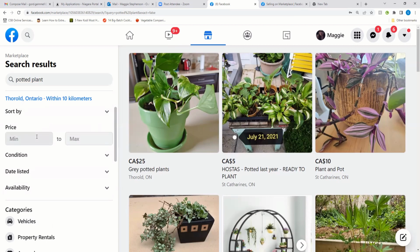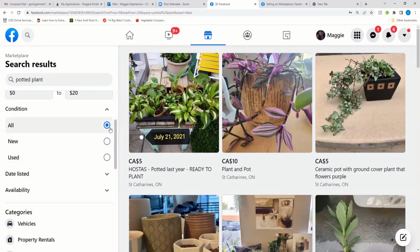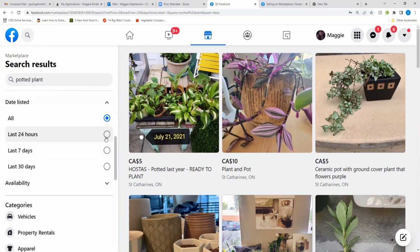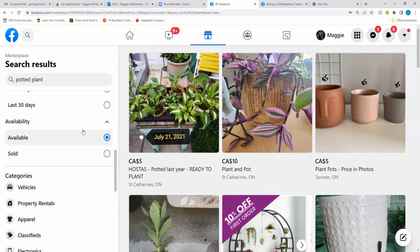You can also set your minimum price range. So for example, I'm looking for something that is $0. And my maximum price range that I'm willing to spend is $20. And then you could also filter the condition. So you could choose all, whether you want the item to be new or used. For the date, you could look at items since the last 24 hours or in the last week or the last month. And you can also filter the availability, whether the item has been sold or is still available.